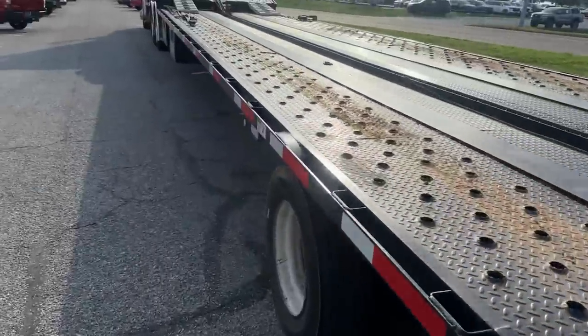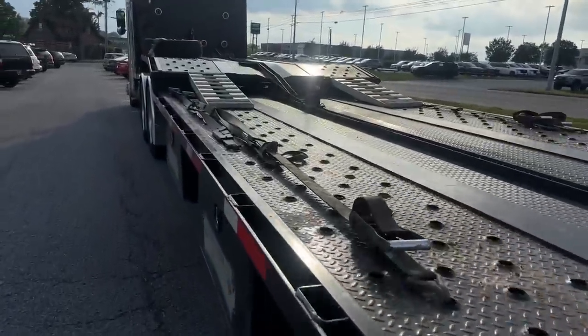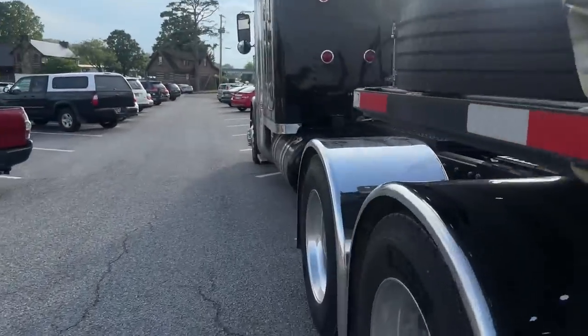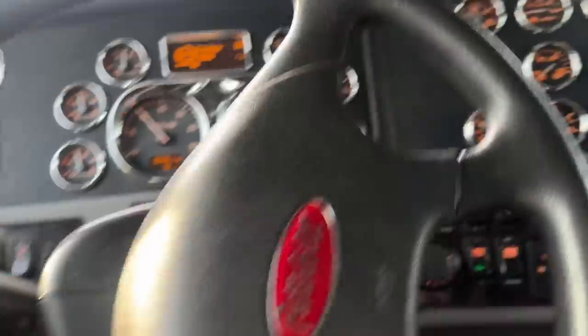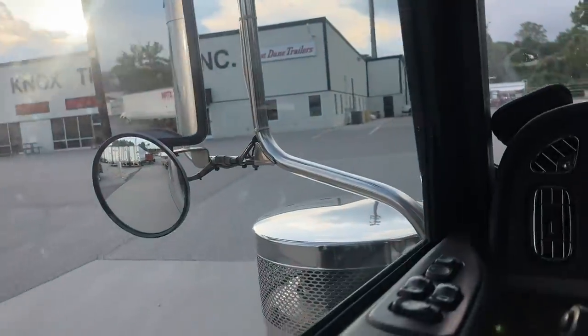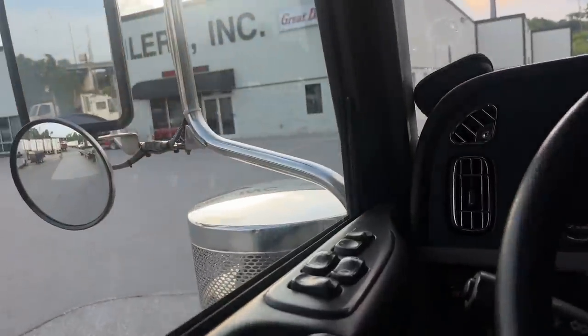All right, guys, she is secured and delivered. Let's go drop his trailer off. Hopefully we can get it fixed. I'll probably take the truck by the truck wash while I'm up here. Oh, we made it. We made it to the Knox trailer location. I wonder if anybody's here.